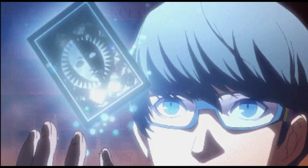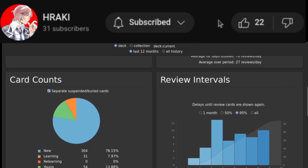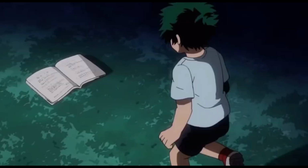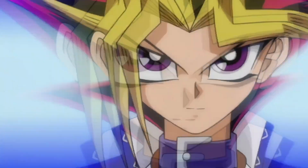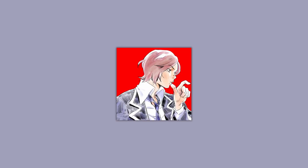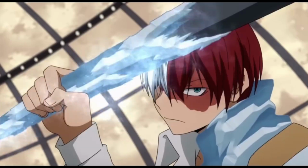True retention might be the top metric to track in Anki. Essentially, true retention measures the percentage of correctly answered questions. If this metric is below 85%, you are forgetting too much, and it might be a good idea to change your cards. However, if this metric is above 95%, your intervals might be too short and you need to adjust them. For our language learners, this is the most useful way to define whether you're making progress or not.